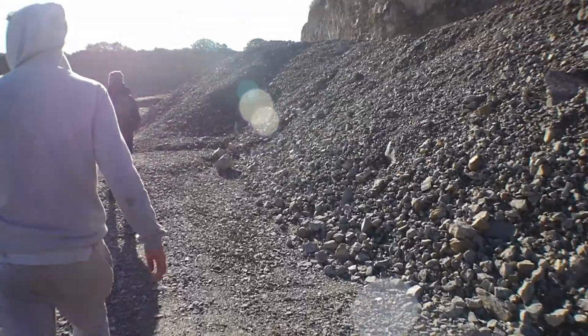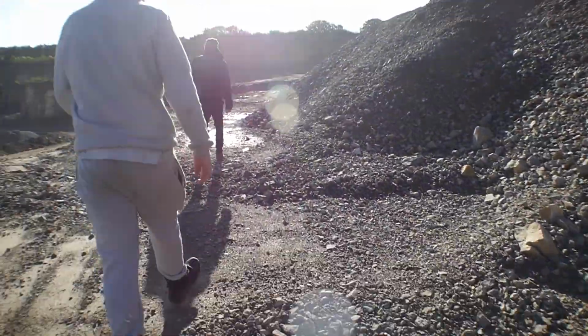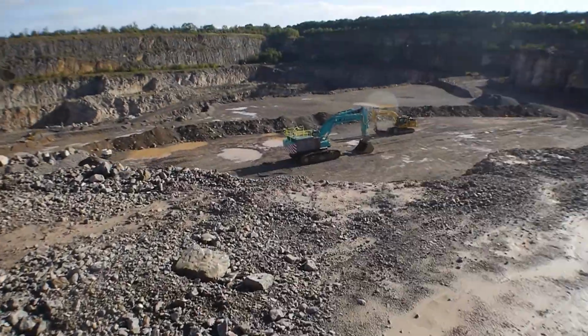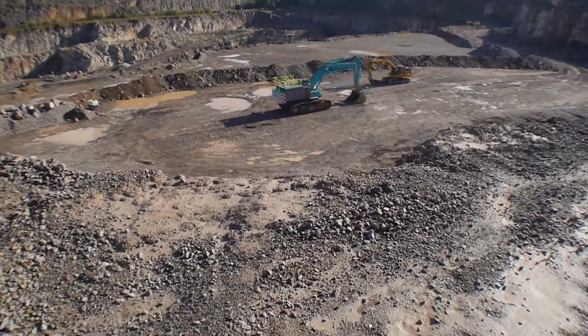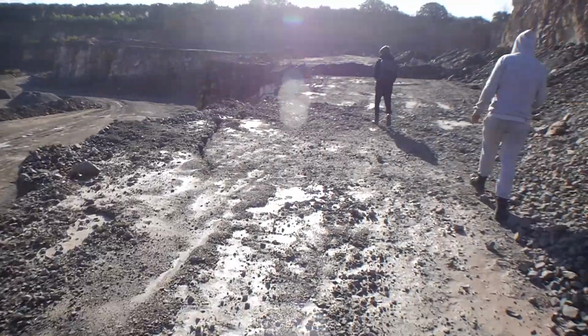Yeah, Rick, if you look down there, that's what it would have been like up here at some point, where they drilled all the sections out down there, then they put the wiring down and then they'd blow it.